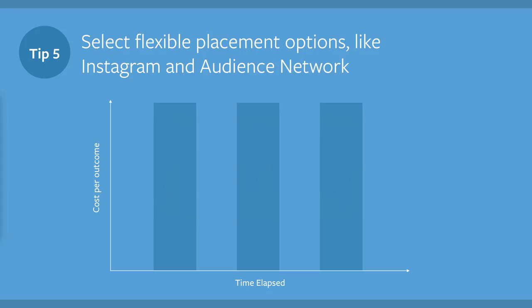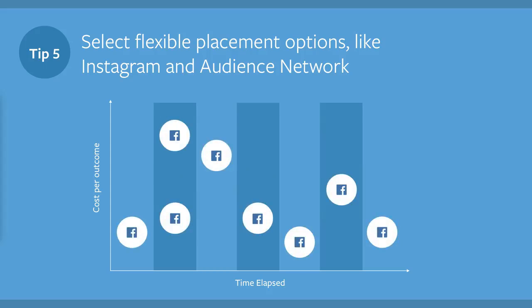And here's an illustration of how placement optimization, again, opting into more placements, can help improve efficiency for your ads. This illustration is just to show the benefit of opting into more placements, so I'd ask you not to draw any conclusions about relative costs, for example, by the diagram here. Say you begin by running an ad on Facebook and the audience network. You'll see some variance in your cost per outcome over the course of your campaign, some more expensive, some less expensive. You can assume there's some average cost throughout the course of your campaign.